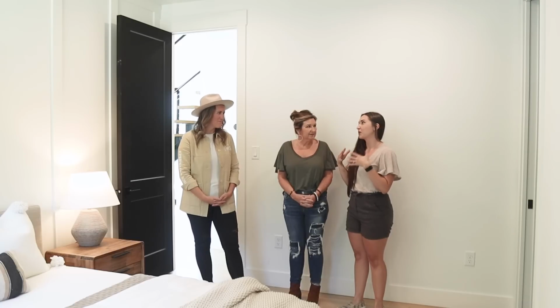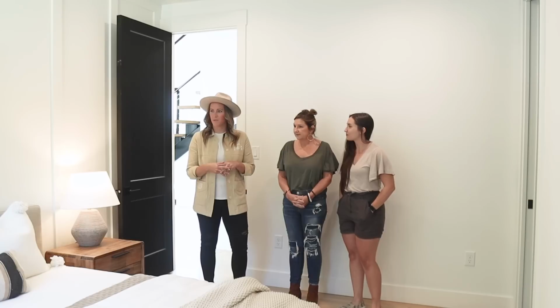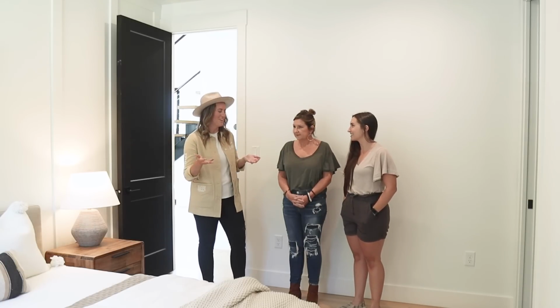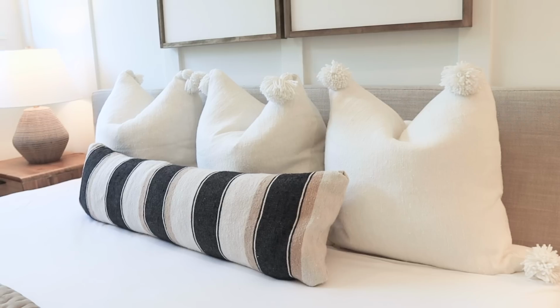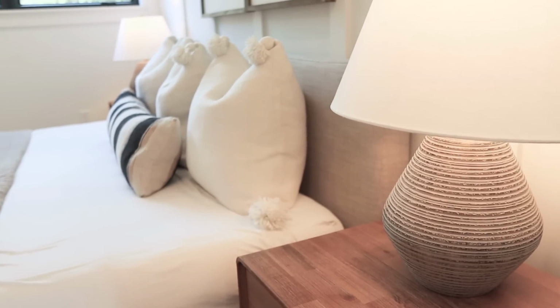Let's finish off this tour with the other bedrooms in your house. Right now we're in your guest bedroom. Yeah, this was a really fun project. It was totally a blank slate, obviously when you move in. But we didn't have the builder do the accent wall or anything like that. Board and batten is such an easy DIY. This is such a beginner one that I feel like everybody can do.